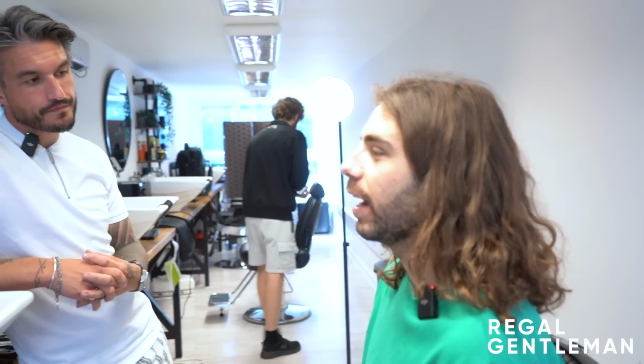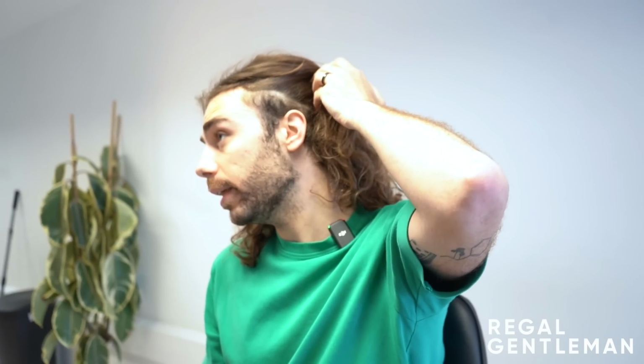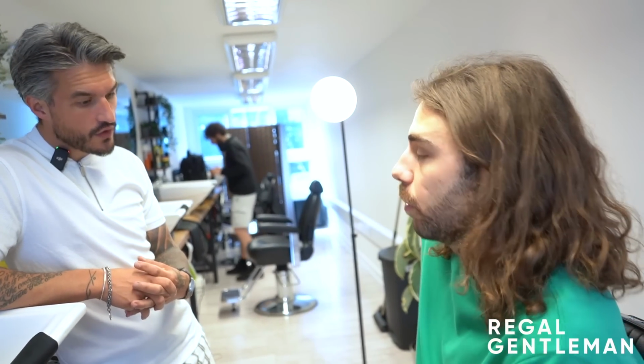I was kind of envisioning some sort of mullet. Oh, right, okay. Not a crazy one where I keep the length, some sort of short mullet. I have an undercut, and I would like to have this faded. Some sort of like Hector Bellerin style. I have some images if you want. Yeah, let's have a little look.